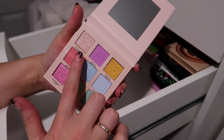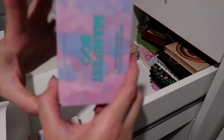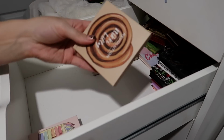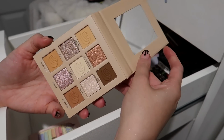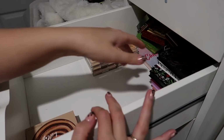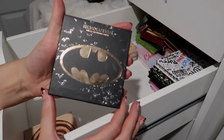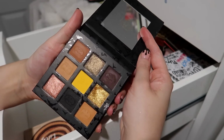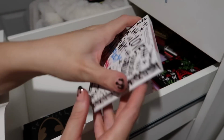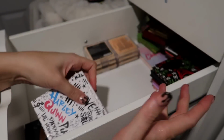Look at the shimmers. Oh, shimmers are stunning. So that one will be keeping. I'm definitely going to get rid of this one, the Manifest Boo palette. Then we have the other Nikki Lily one, which is this one here. I'm actually going to keep that one as well, because that one looks stunning too. Oh my god, of the Batman stuff ones. This is the Batman palette. Again, I will be keeping you, my little angel. Absolutely love that. Then we have the Harley Quinn palette. Oh, I'm going to keep that as well.